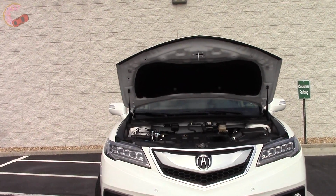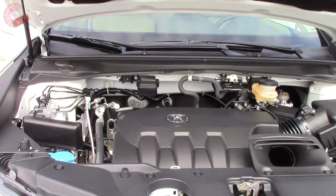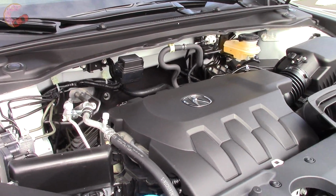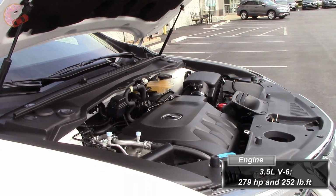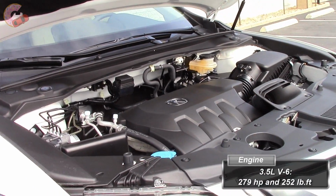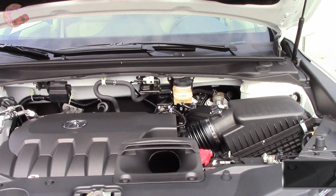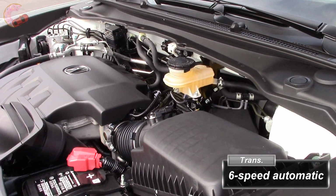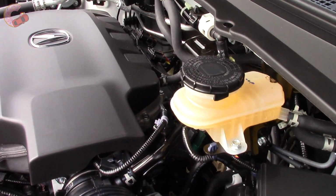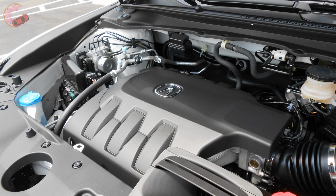Under the hood, nothing has changed for 2018, so you will continue to find this 3.5-liter V6 engine on every trim. It makes 279 horsepower and 252 pound-feet of torque, both a good bit higher than what rivals with their turbo 4-cylinders make. A 6-speed automatic is the only transmission, and all-wheel drive can be added to any model for an additional $1,500. Where you would expect to pay a penalty for the V6 is in the fuel economy, but that's not really the case.